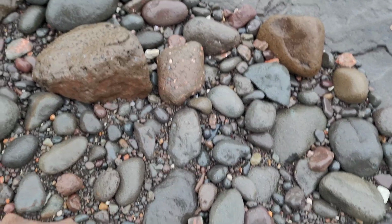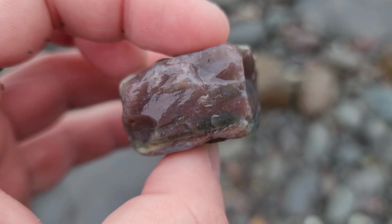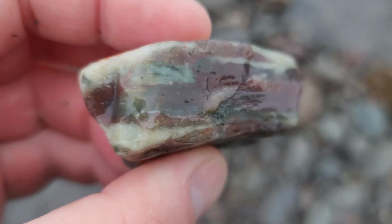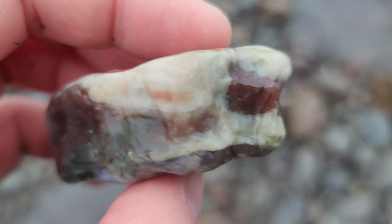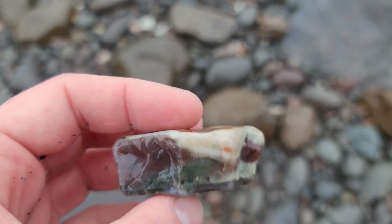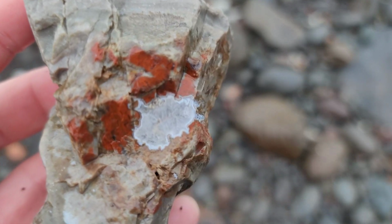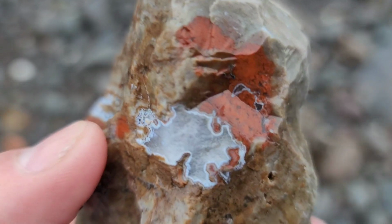Let's see what you are. Oh, very nice. Like some jelly seam agate. Some nice red and green chalcedony in there. That's cool. Make a good tumbler. Well, we're finding some nice partials today. Nothing in the way of really full round agatized stuff, but we are getting some partials that have some good agates in them. See that core running all the way through there to the other side.